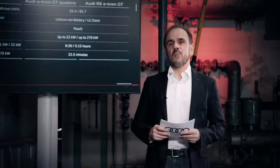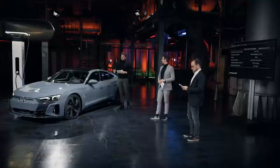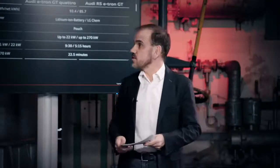We have saved the most important part of the Gran Turismo for the end, the battery. What battery is installed in the e-tron GT? Here we can see a short overview of our battery technical data. The e-tron GT will have a lithium-ion battery with pouch cells and a cruise capacity of 93.4 kilowatt hours. What charging options are available for the e-tron GT?